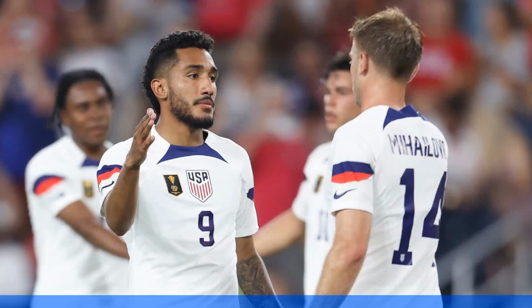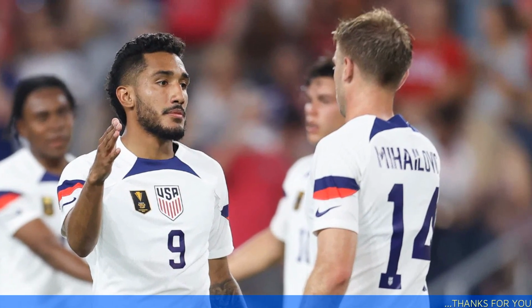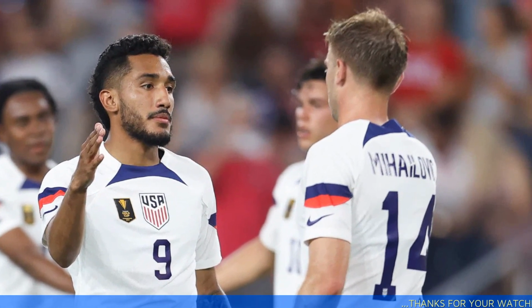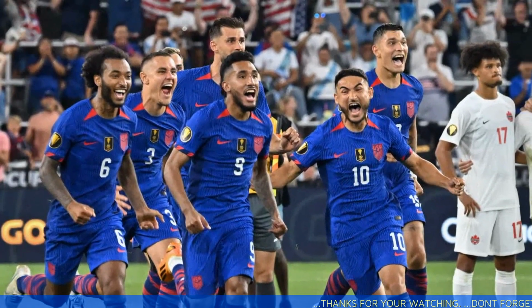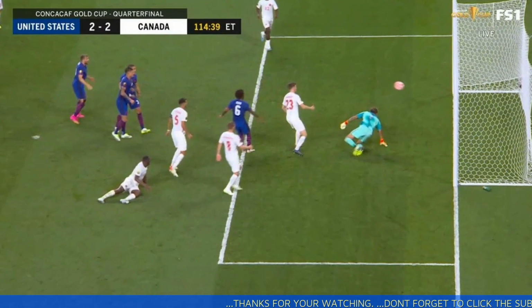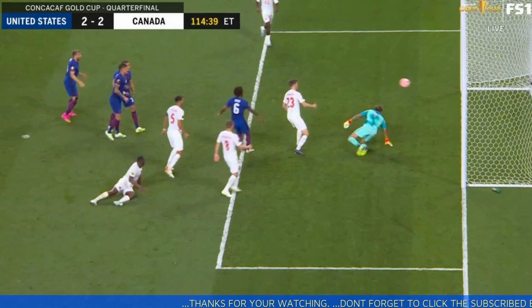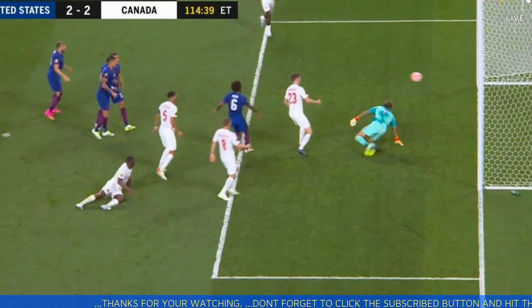Canada continued to resort to hacking down American players, with another yellow awarded in the 56th after Alejandro Zendejas was cut down in midfield. The kick was taken quickly and played down the right side, where Biggio was lying in wait. However, there were no runners in the box when Biggio's cross fizzed in.